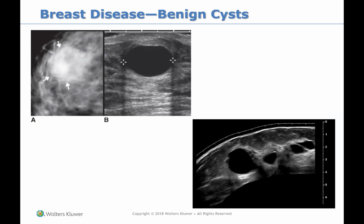So this is a simple cyst. On mammogram in image A, it shows a rounded, circumscribed, water density mass with a radiolucent halo, which is the arrow. On sonogram, it demonstrates a circumscribed, thin-walled, anechoic mass with enhanced sound transmission and refractive edge shadowing. This is like a cyst you would see in the ovary, the liver, or any of the other organs we've talked about. So you're going to see that a lot. That's benign, and those three qualifications really show that.